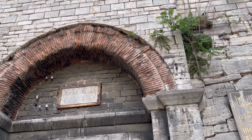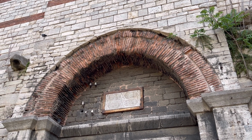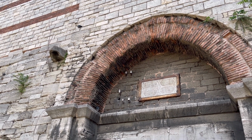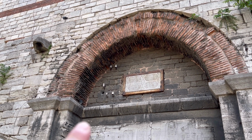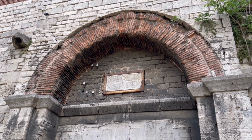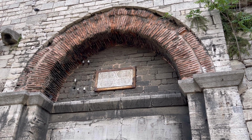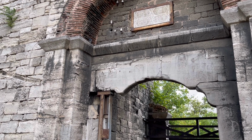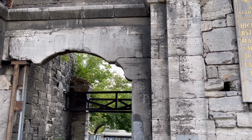There's the arch, and yes, it looks original all the way to the top. Look at the Roman bricks. Look at that, that is original also. There's some original from the 18th century, 19th century power line attachments. There's a tablet right there in Arabic, and then there's the gate. Can't tell much by looking at it.